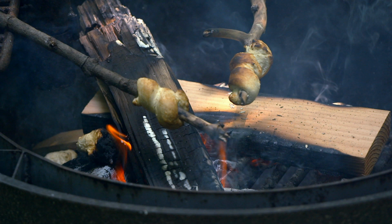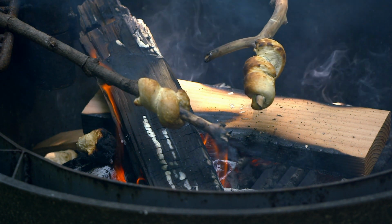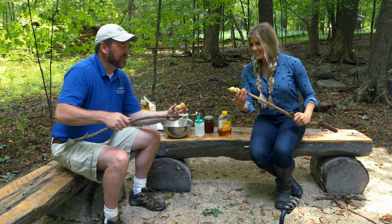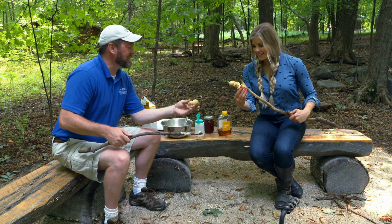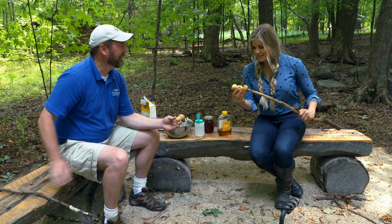Mine seems pretty flaky and done. Yeah, mine looks golden brown. All right, it's time to do a taste test. Let's taste it. Take the biscuit and slide it right off. And there's a little dough left on here, not a big deal, but as you can see now I have a done piece of bread. You do, let's see here. There you go.